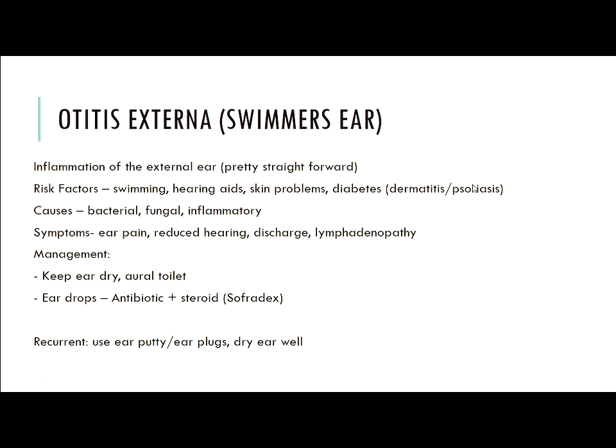So otitis externa is also known as swimmer's ear because swimmers get it commonly, and that's just inflammation of the outside bit of the ear, in front of the membrane, not behind it, and it's often caused by swimming. If you have a hearing aid or skin problems, people get it. And it can be bacterial, fungal, inflammatory. Again, keep it dry. And you can get an antibiotic and steroid drop. But yeah, I think that's pretty straightforward.